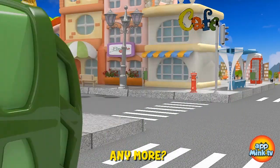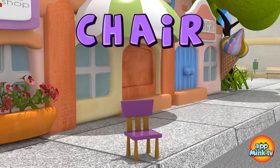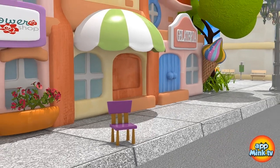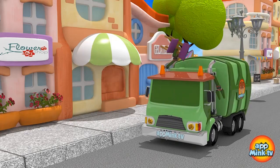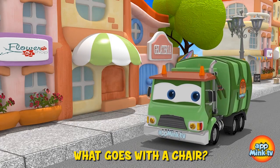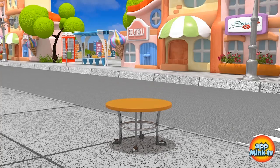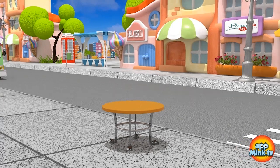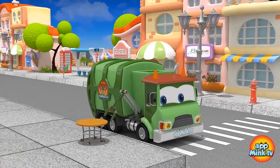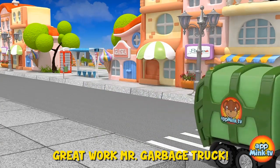Any more? Chair. He's taking a chair. What goes with a chair? Table. Yep, a table. Great work, Mr. Garbage Truck.